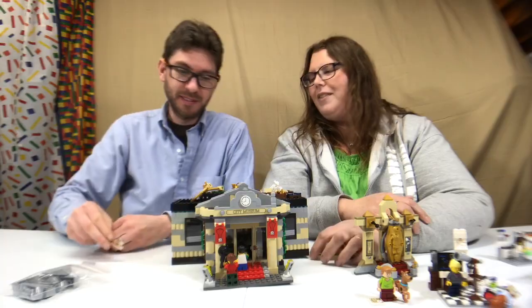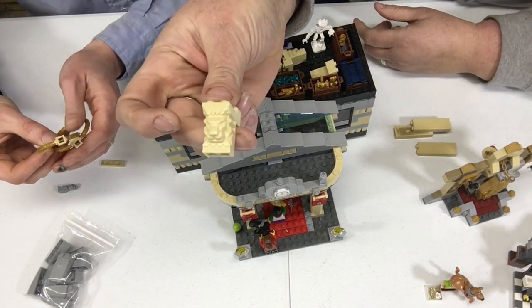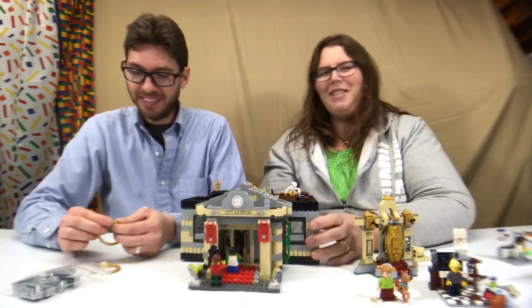Hieroglyphics. Oh, yeah. These will look nice. Harry Potter rings? What are those doing in here? I don't think they were supposed to be in here.